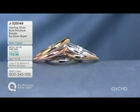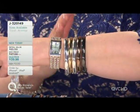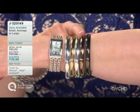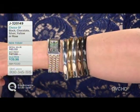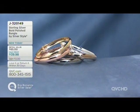When you look at all these on the wrist, what's nice is that they have a big, wide look, but they're not too heavy. So if you've ever had heavy bangles and they're clinking and clanking together and they're just too noisy, these are not as noisy because they're not as heavy, yet they are still beautifully made. So feel free to, at $39.98, buy a few, layer them up, and enjoy some different colors. Add a little variety to your life, because that is definitely the spice of life.